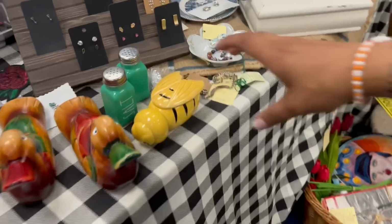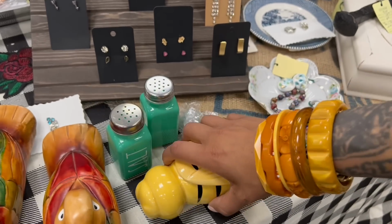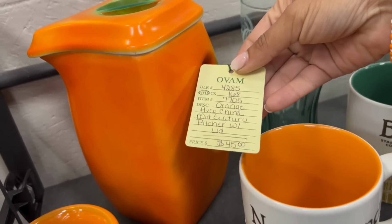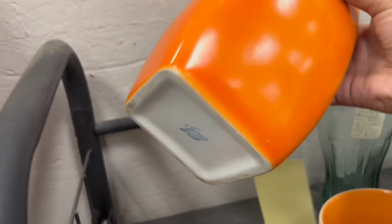And then over here, it's missing its spoon, but the bee, $14. It's also missing its case. This is a pretty epic pitcher. $45. Looks Czechoslovakian. Oh God, it's heavy.